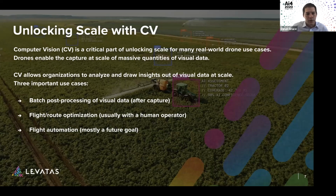I can tell you for most of the organizations we're working with, this is part of their plan, but this is part of their future plan. Regulatory issues and just the evolution of the technology itself means in a lot of cases that the full automation is not quite possible yet, but that's certainly the holy grail of what computer vision can unlock.